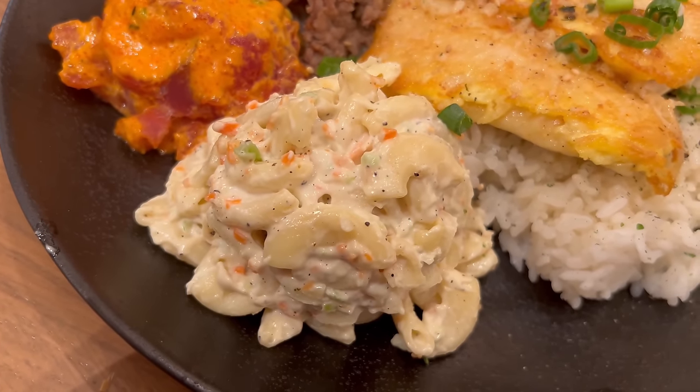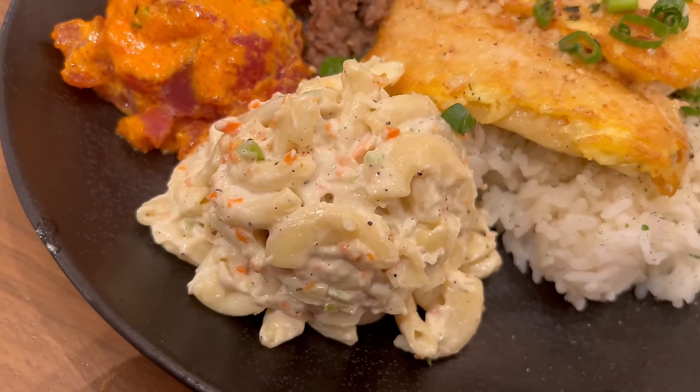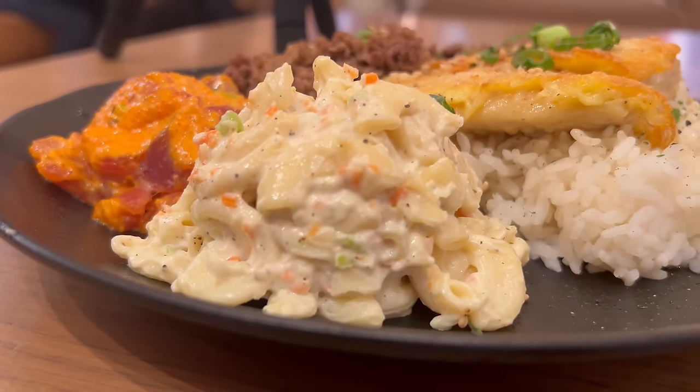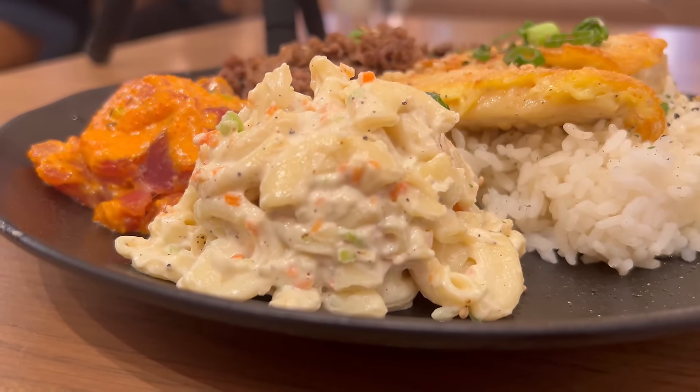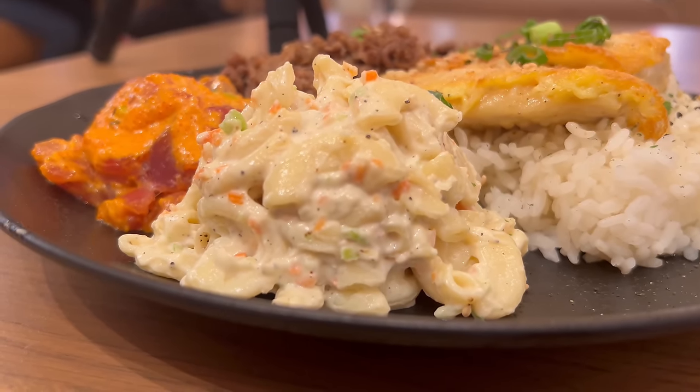The bits of celery and carrots provide a really nice crunch in the middle of the bite, and the dressing is super smooth. You get a really creamy and rich flavor up front that eventually gives way to a really delicious black pepper aftertaste. I gotta tell you, I'm actually in love with the mac salad. This is really good. Alrighty, last but certainly not least, let's try the furikake rice.